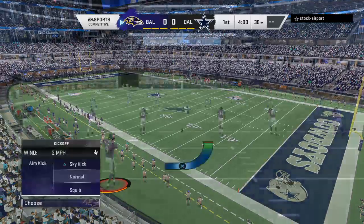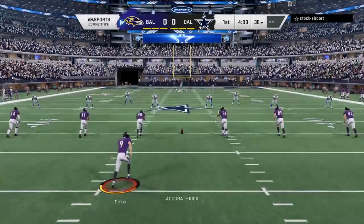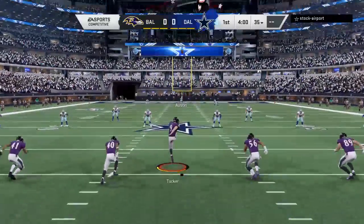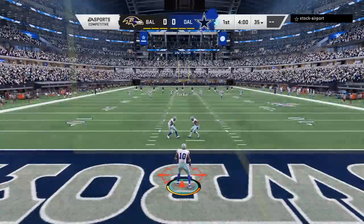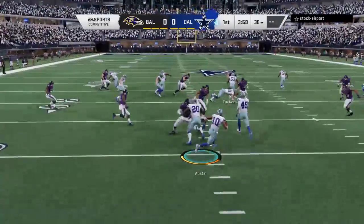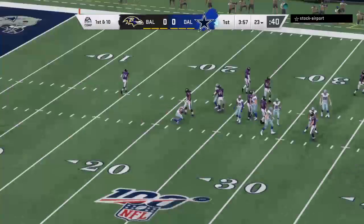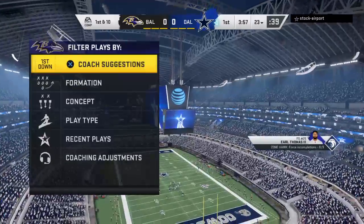As the Cowboys get set to match up with the Baltimore Ravens. Here's Tucker now out to kick this one away. This is fielded a couple yards deep. And he'll make it across the 20 as his guys will set up shop at the 23-yard line.